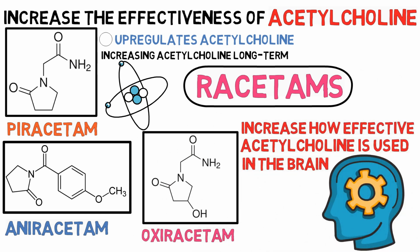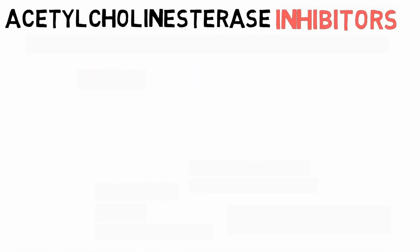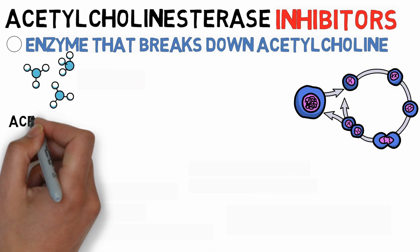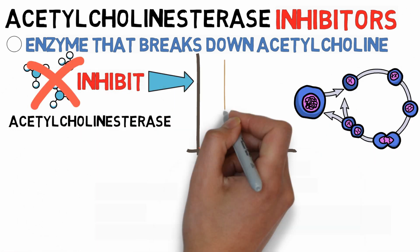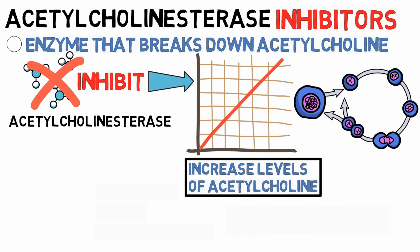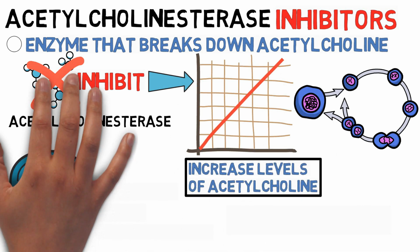The next type of nootropics we're going to talk about is acetylcholinesterase inhibitors. Acetylcholinesterase is an enzyme that metabolizes acetylcholine. If you inhibit this enzyme, you stop the metabolism of acetylcholine, so you end up increasing levels of acetylcholine in the brain, which leads to improved brain performance.